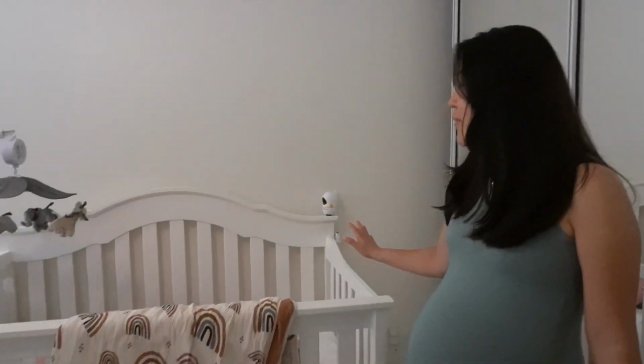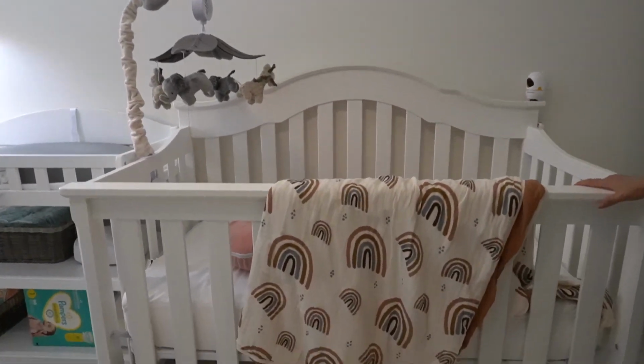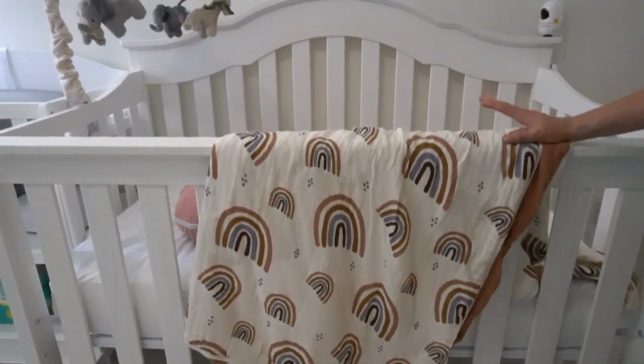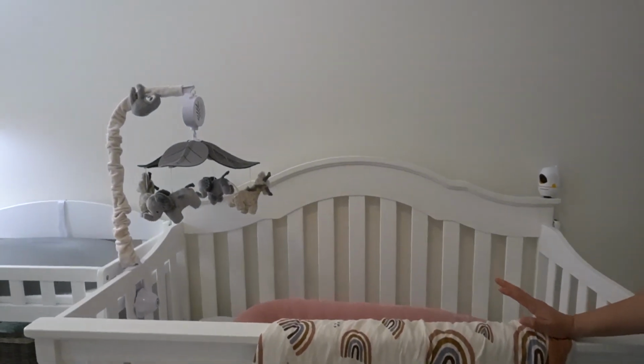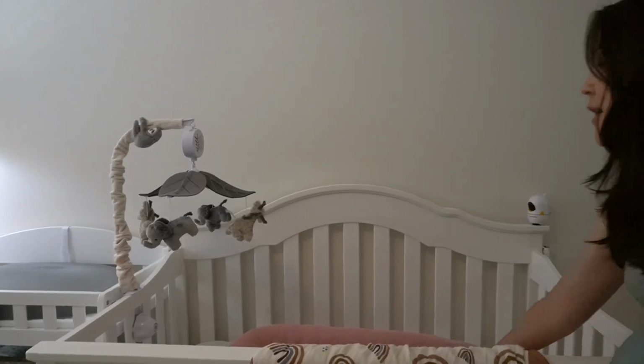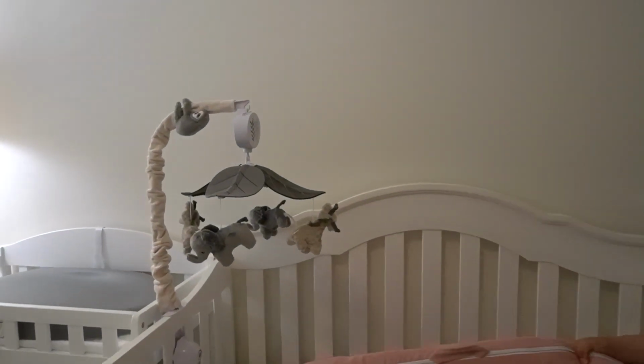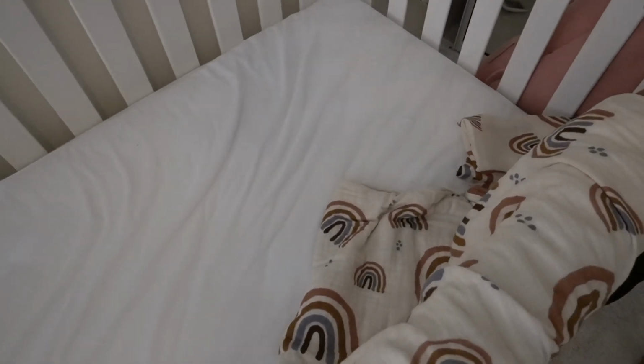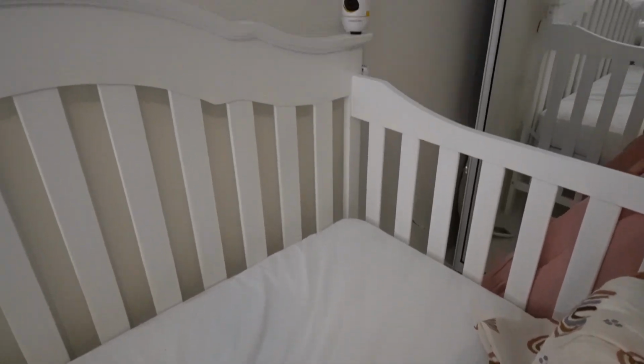And this is our crib, and I believe we got this one from Target. It's the Delta brand crib, and it's one of those convertible ones. They go into a bed later on, so we will see how this works out for us. Inside, we did have to buy a mattress. It did not come with a mattress. And we also bought a waterproof sheet. So if baby has accidents or something, then we can wash this.